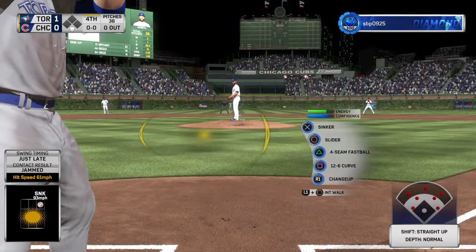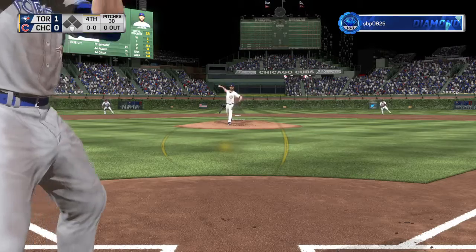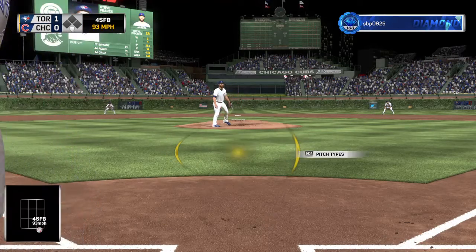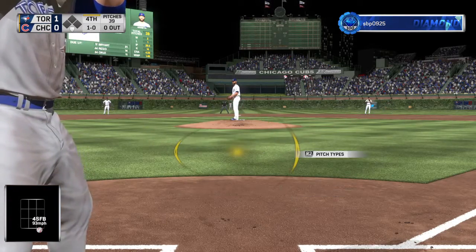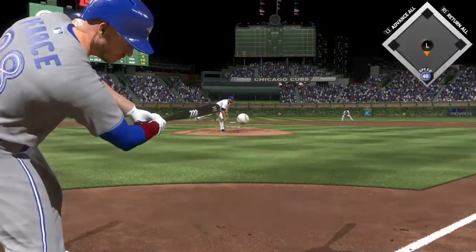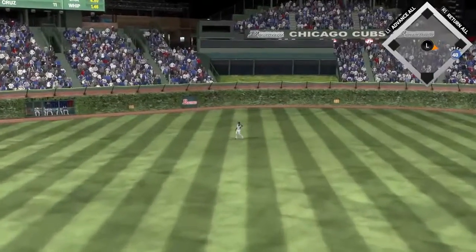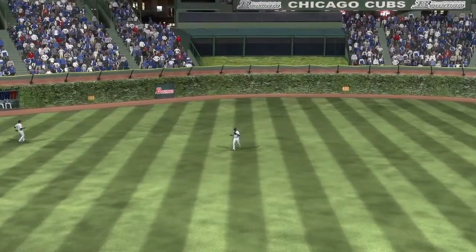Trying to pick things up where he left off, Steve Pearce. He'll lead things off here in this 1-run contest. First pitch of the inning is taken low and away for a ball. It's 1-0. High in the air out to center field. Gordon is there, makes the play, 1 away.